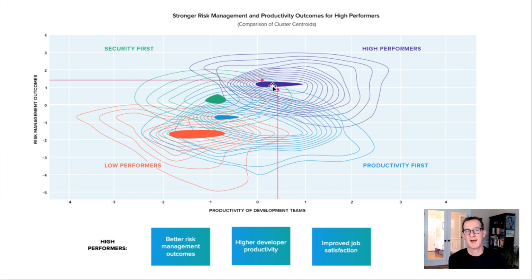What we saw in this case was that the high performers disproved those beliefs. If you moved from a security first position to adopt the practices of the high performers, you not only got faster, but you got better security outcomes as a result. The productivity first groups as well, if they added more security, not only had better security outcomes, but those groups also got faster on average, as you'll see through this centroid analysis that we did on where most of the population was centered within these clusters.